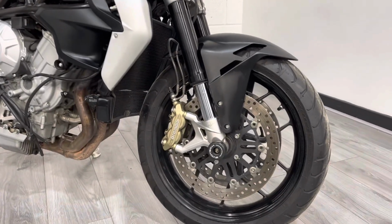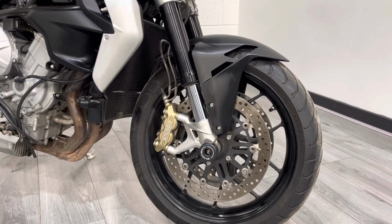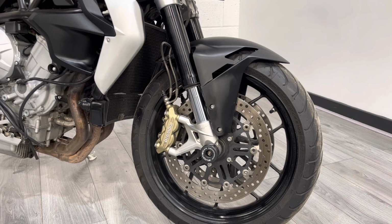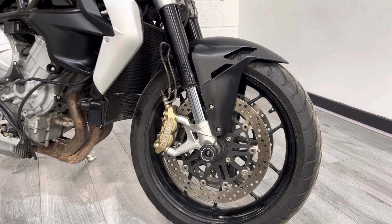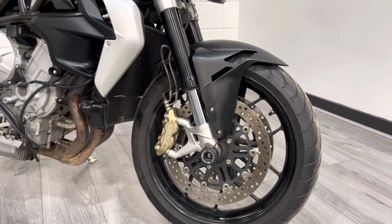So Brembo brakes, four pots on radial calipers. The bike's fitted with braided lines as well on 320mm discs, so loads and loads of stopping power on this bike. 17-inch lightweight wheels on Pirelli tyres, which are in great condition.